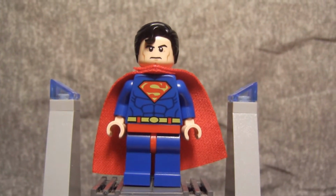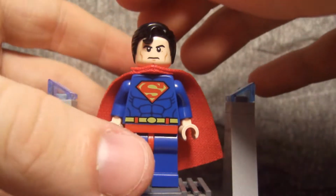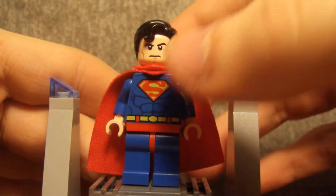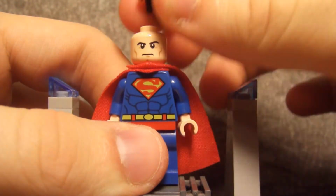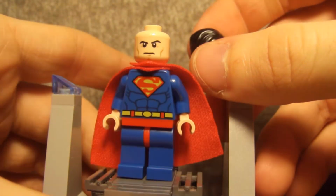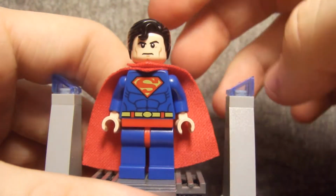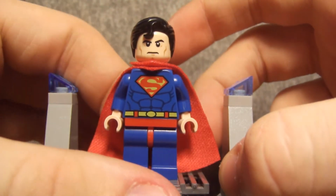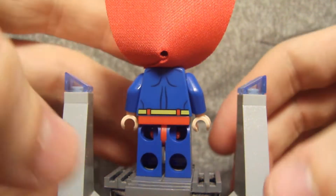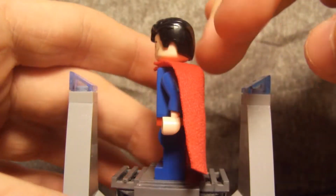Now here is Superman. This is the same figure from the 2012 Superman set with Lex Luthor and the original Wonder Woman, but the only difference here is that it includes the Man of Steel head. Nothing really new for him other than the new cape, which is more of a cloth fabric. It's a bit stretchy, which is kind of fun. As you can see, here's just basic back printing, but it's basically the same Superman.